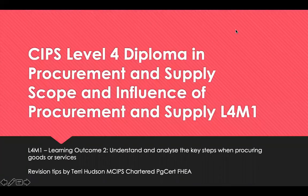Hello, welcome to Revision Tips for CIPS Level 4 Procurement and Supply Diploma. This is Module 1, Scope and Influence of Procurement and Supply.